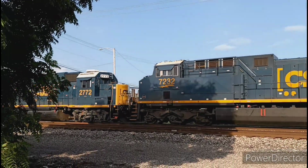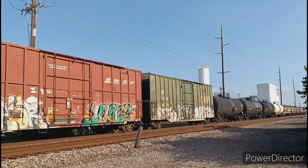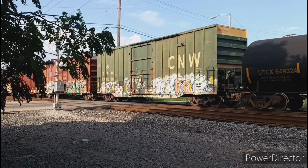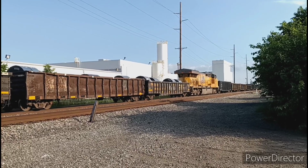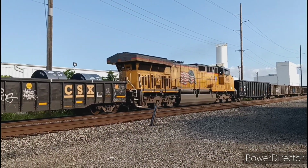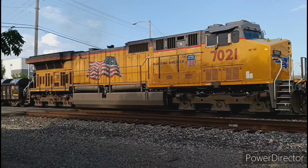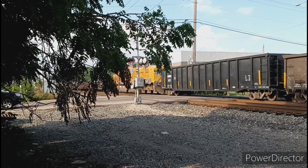It was the middle of July now, and we'd catch this southbound with a very beat up Union Pacific unit in the lead. And an old Chicago Northwestern boxcar. And another Union Pacific unit runs mid-train DPU, an AC4400CW. Awesome.